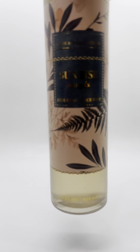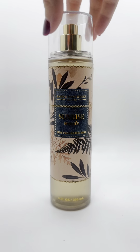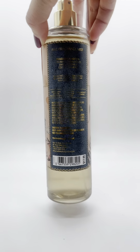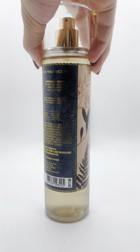The first scent is Sunrise Woods. This is a nice cozy fall scent, which makes sense because one of the scent notes is cozy cashmere. The other notes are creamy sandalwood and sweet berries. I get a shampoo-like smell where I imagine a girl with long soft hair walking through a park with the wind blowing through it, and it smells like this.